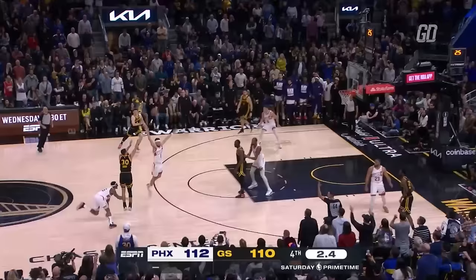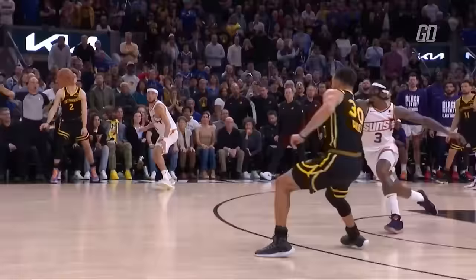Curry comes free, gets the ball, puts up a three-pointer. Bang! Steph Curry nails the three-pointer with 7/10 of a second remaining.